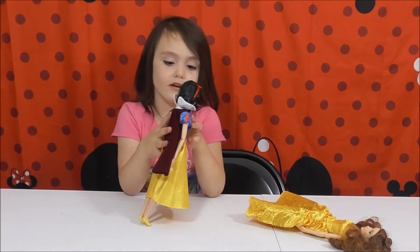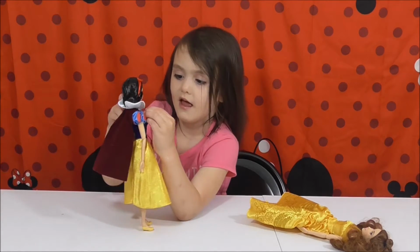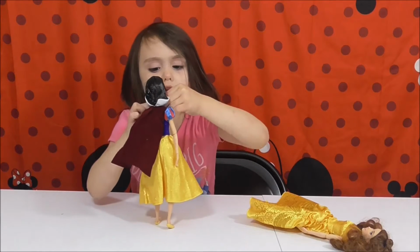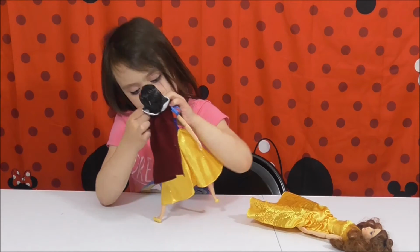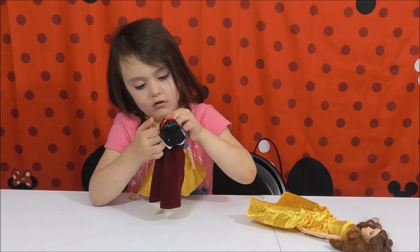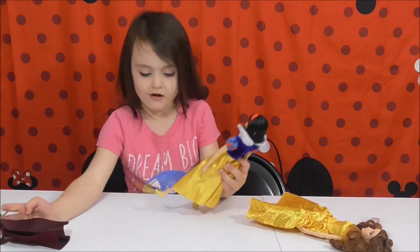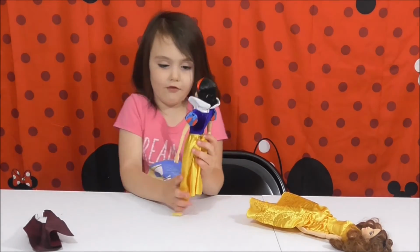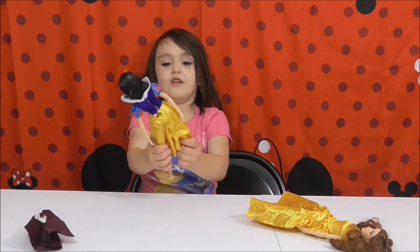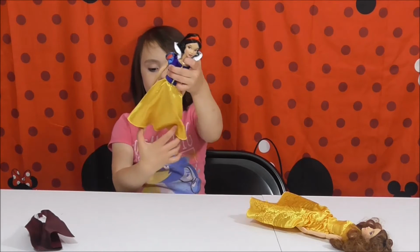I like her cape, and it's attached to this, and you can take it off. See, you can take it off. Is it snap or Velcro? It's Velcro. You can take it off, and she can feel free. I'm free! I'm free! And she has sparkles on her dress.